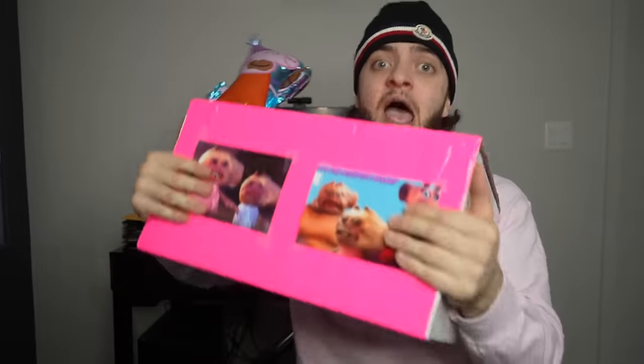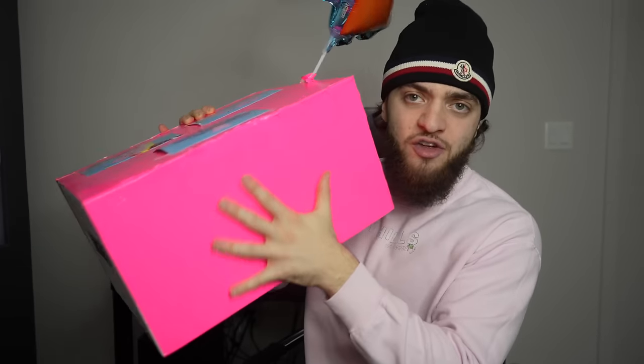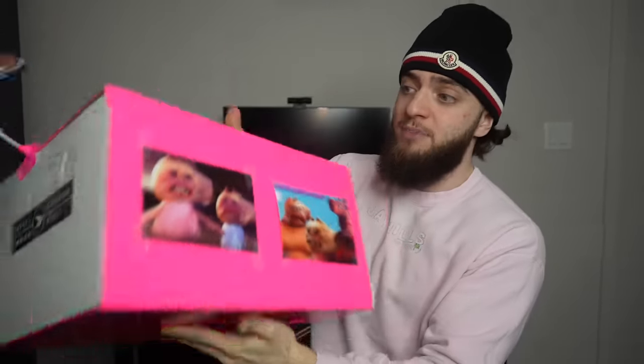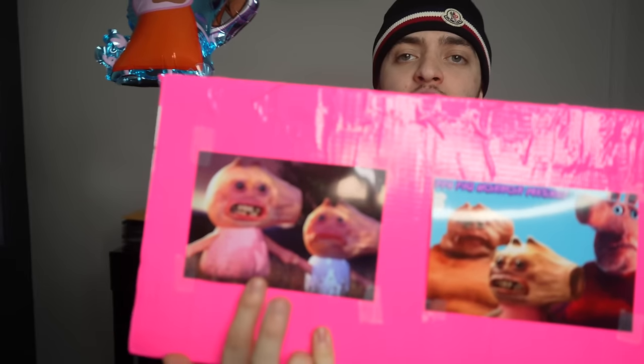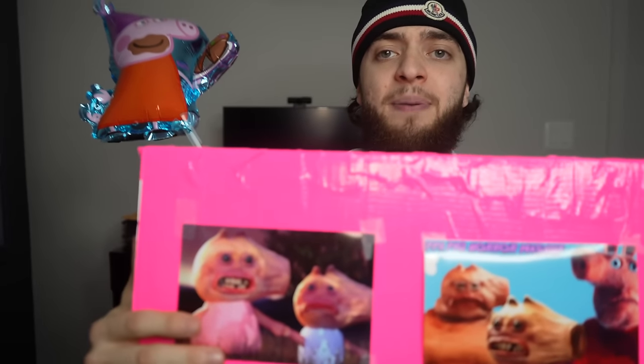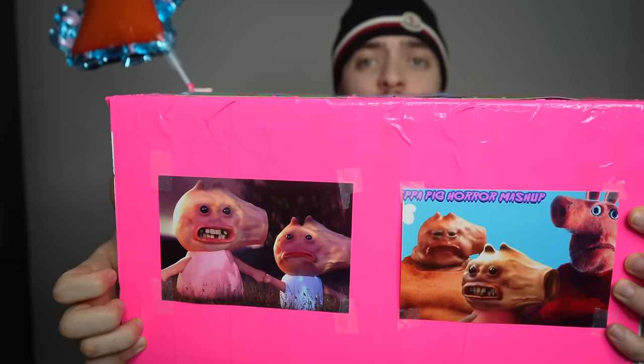This is the biggest mystery box that we've gotten on this channel, and as you guys can see, it says Canada Post. So it was sent by a real delivery driver, and look, it literally has a bunch of pink, I don't know what this is, it's like some wax, but it has a bunch of Peppa Pig pictures. Like, look at the front one right over here. These look like real Peppa Pig, like if they were actually to come to real life. Like, look at them right over here, they look so creepy.